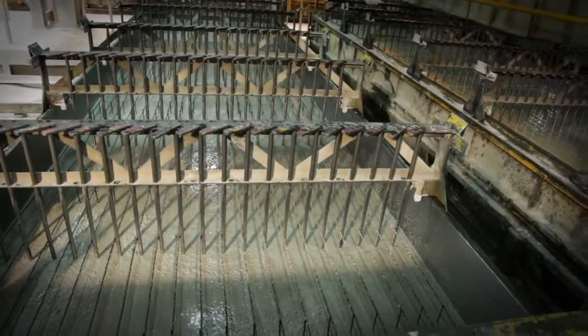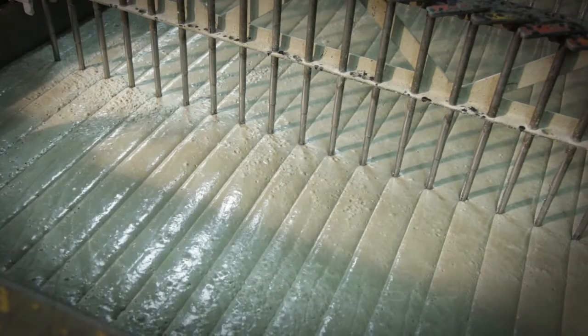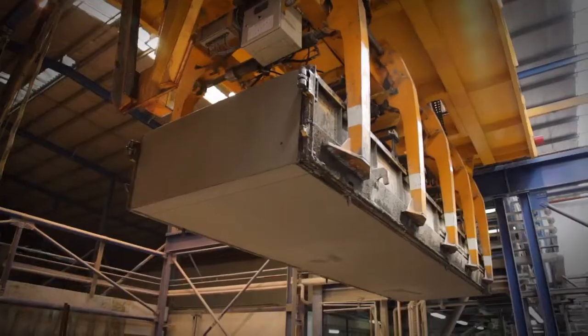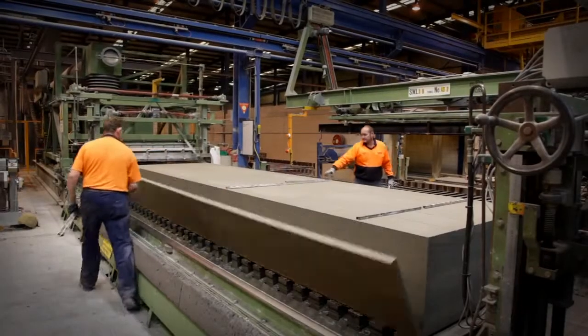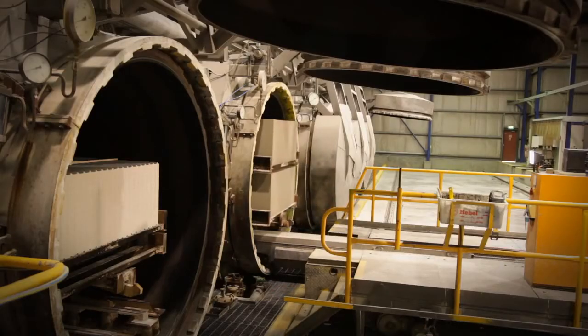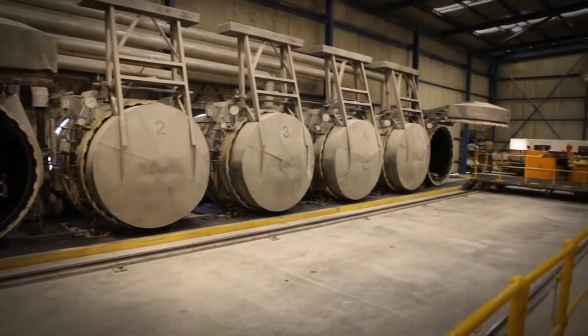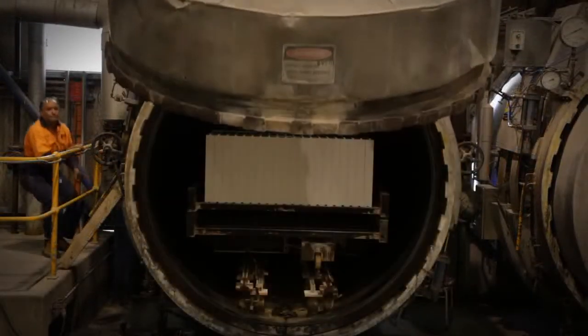This combination creates a chemical reaction that forms tiny hydrogen bubbles and more than doubles the volume of the slurry. The slurry then cures to a cake consistency before being cut to required dimensions. The batch is then cured in an autoclave under pressure at a high temperature. It provides very efficient insulation both thermally and acoustically. This robust material also has a great fire rating.